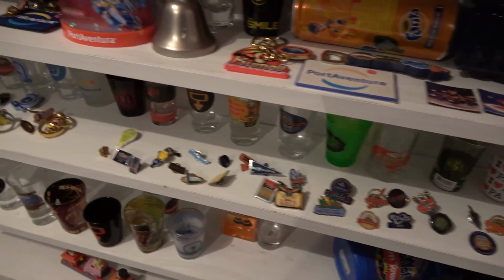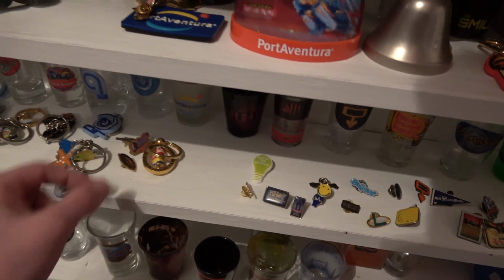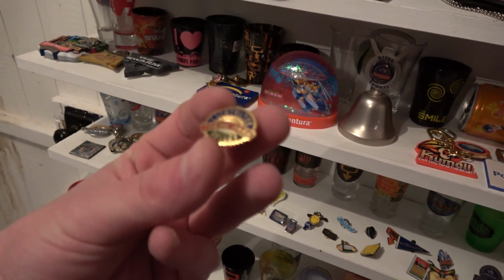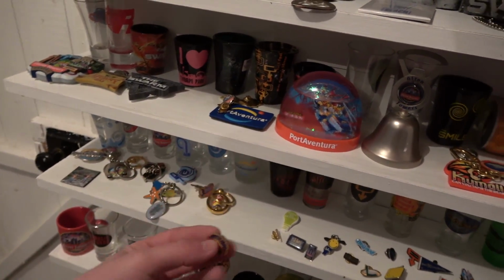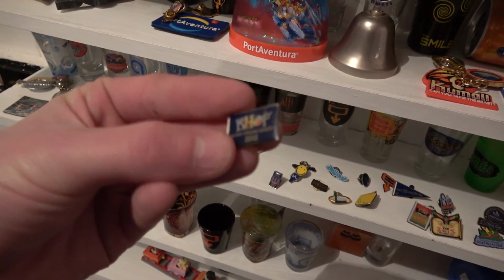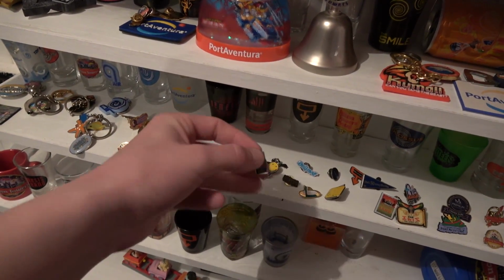I've actually got over 330 different pin badges in my collection. A lot of them have been given to me over the years, some from events, some from when I worked at Alton Towers. That one's from Lightwater Valley there. A couple of the staff badges here from when you work at Alton Towers. Of course, I spent 7 years working there.